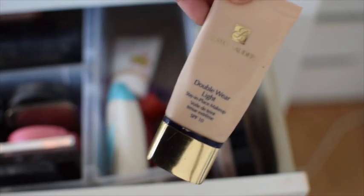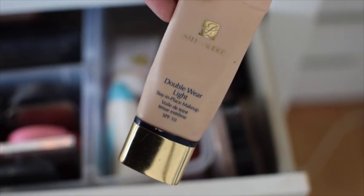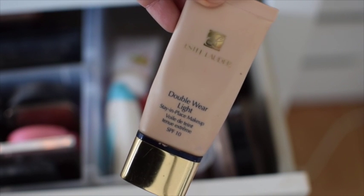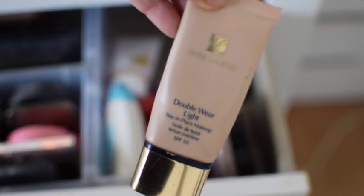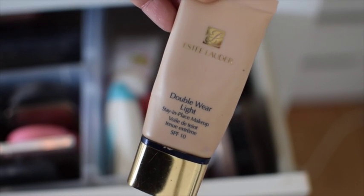And this foundation is one that I've fallen in love with and had previously hated at first, and it's Double Wear Light, and I've come to the end of it. I found that if I use it with the Nema round head kabuki brush, the coverage is just gorgeous and perfect for the daytime, so I will be repurchasing this.